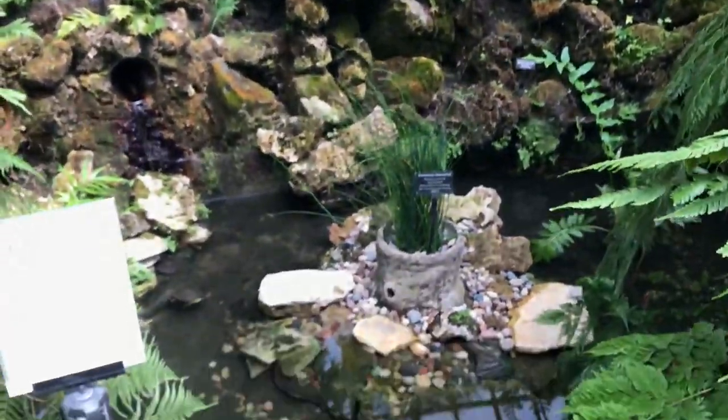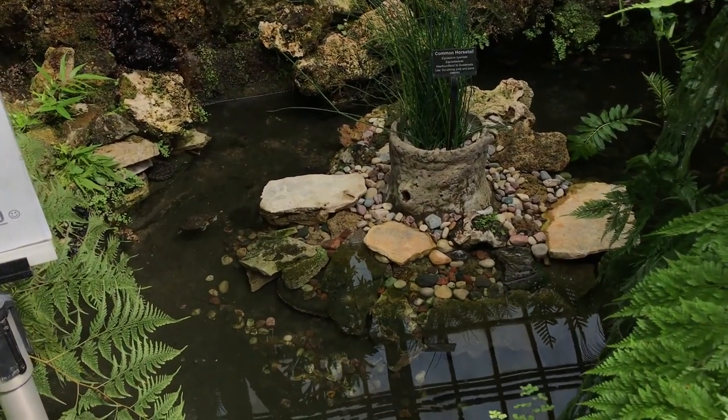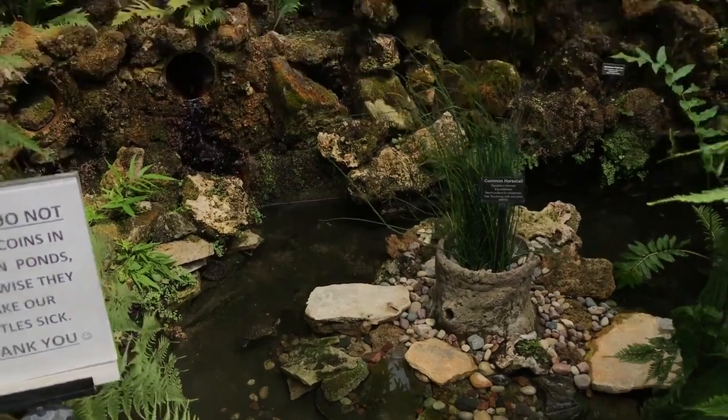Oh, look, there's turtles in this pond. You see on the left side. Guys swimming.